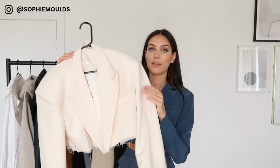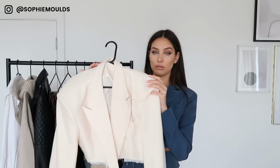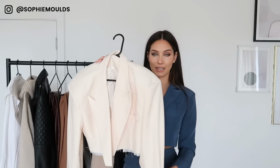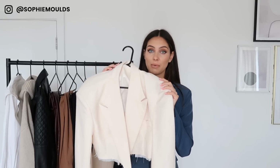So next up we're going to talk about this little crop blazer from Source Unknown. Now I love a crop blazer, as you can tell, going on today as well. This one's from Club London and this one's from Source Unknown. It's got shoulder pads. This one is perfect. Like I love the fit on it. I only wish they did it in black as well. So I do have a black one on my wish list at the minute.